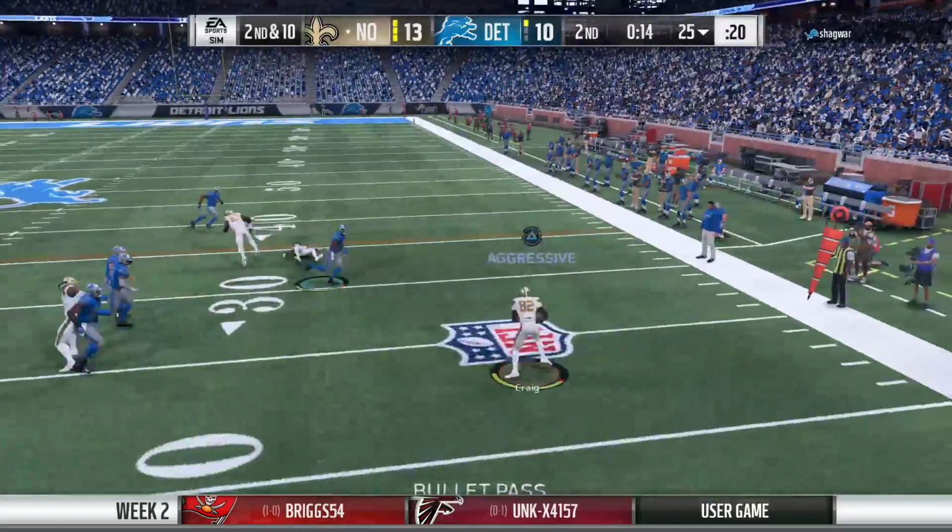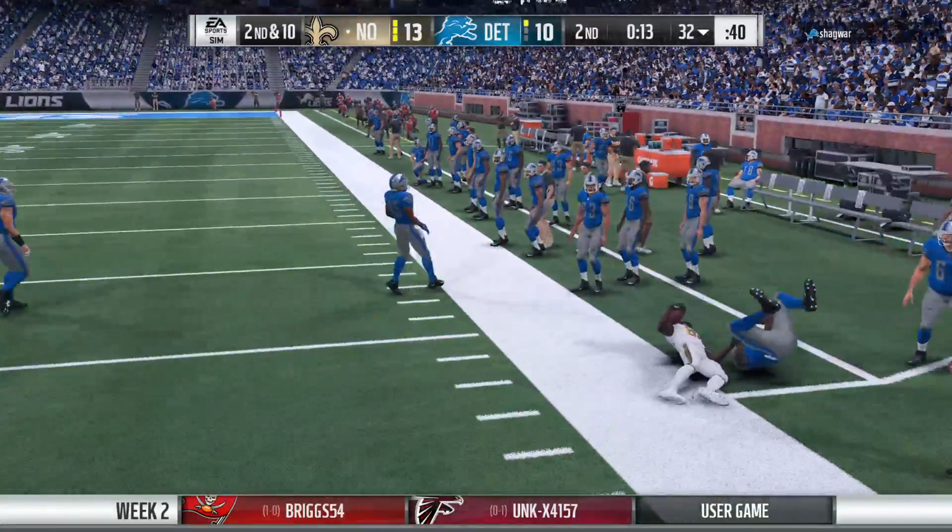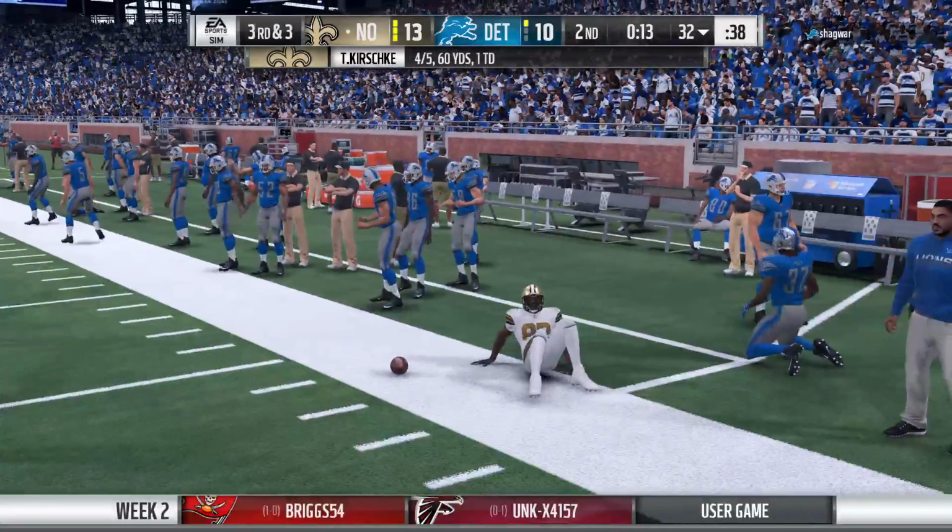He'll try again with the arm here on second down. Quick hitch, complete. It's Craig. The reception good for 7.